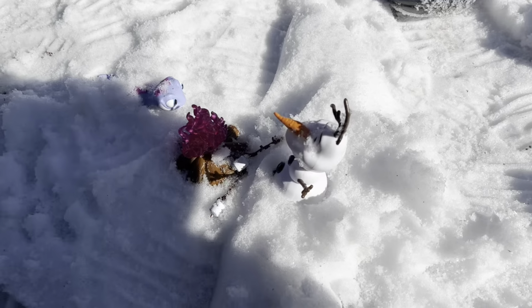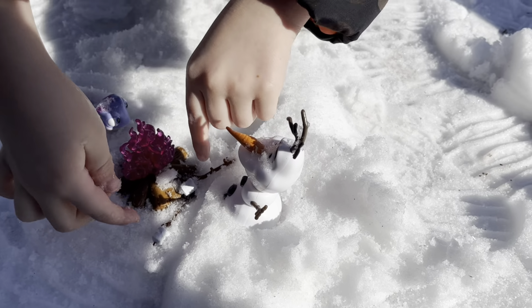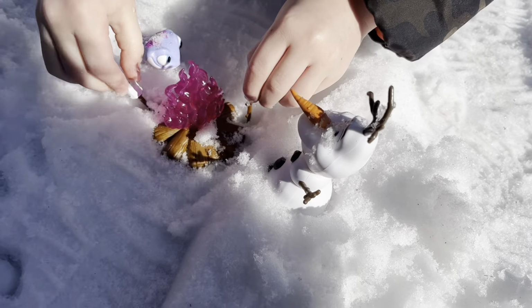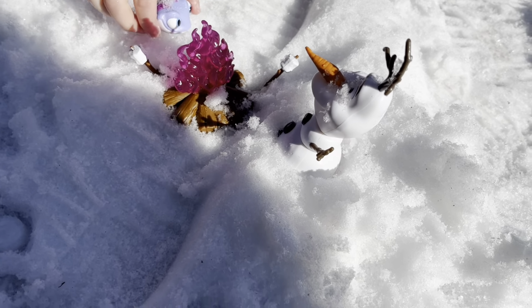I think they're getting buried. Wait, can this make a mold? Can this make a mold of ice? Maybe. That's hot cocoa in it. Oh, it actually works. Mama, look. Oh, okay. That would be Mama's broken toy.